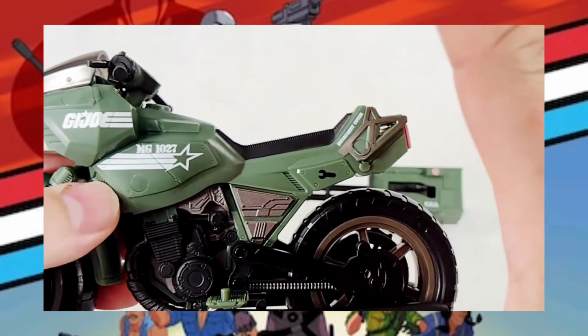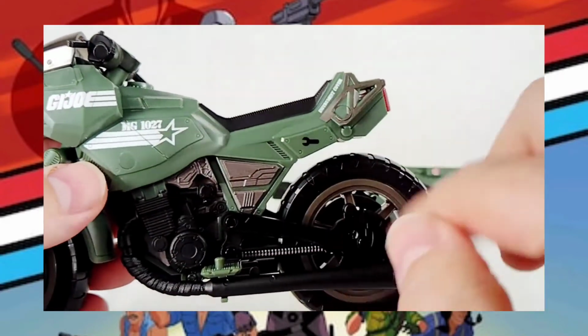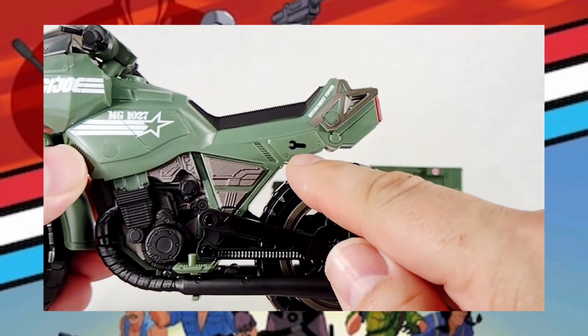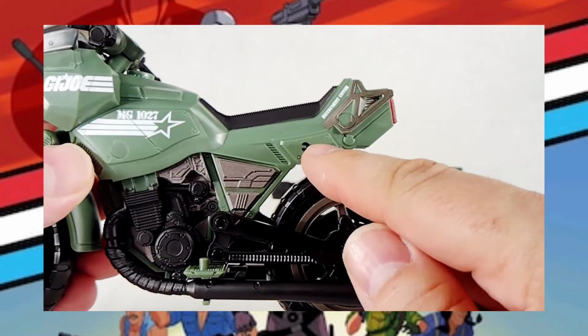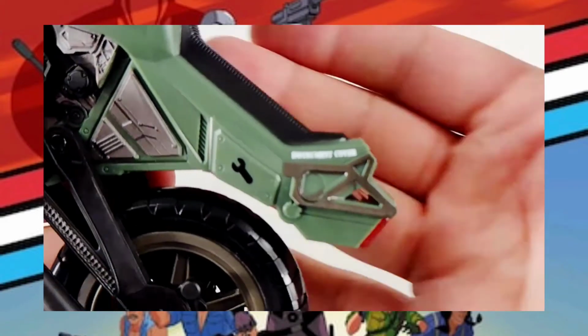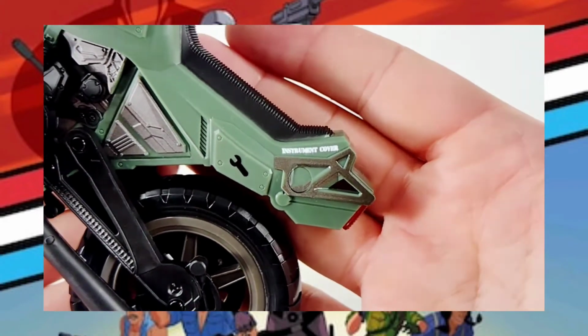The G.I. Joe vintage vehicles used to come with a set of blueprints, and it told you what all of these things were. And anytime you saw that wrench on a vintage vehicle, you knew that's where the built-in repair kit was. I even like how it says right here. Let's see if we can focus in on that. Can we?